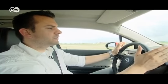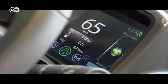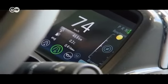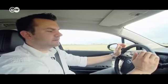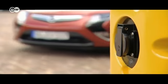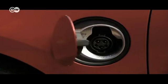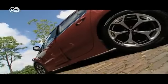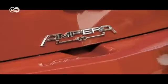Opel is trying to get drivers to drive sensibly, says Sasha. This little ball in the display tells you whether you're driving economically, whether you're generating too much energy while accelerating or too much heat while braking. But however efficiently you drive, at some point it's time to find a plug to charge up the Ampera. Using the internal combustion engine is not an option. The all-important charger cable is stored in the trunk.